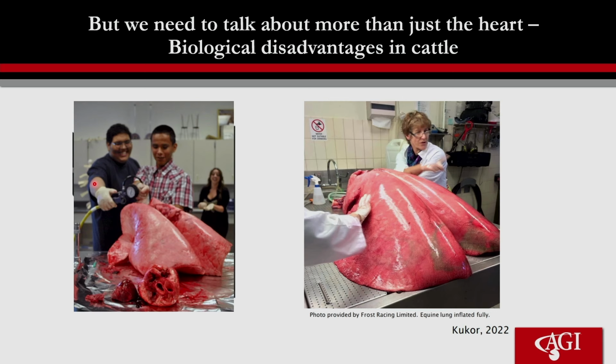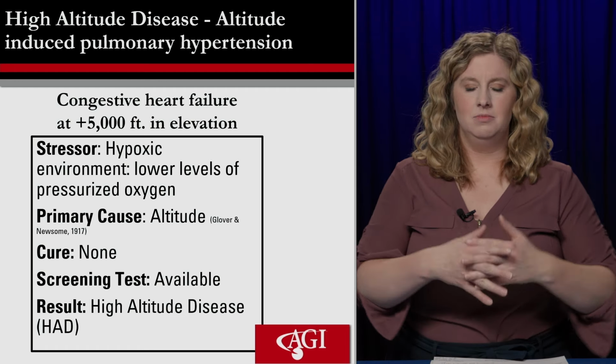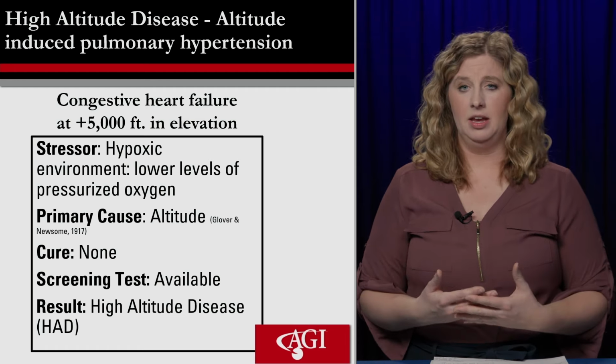When we look at the picture on the left, that is a set of normal, healthy bovine lungs. So obviously vastly different in terms of the capacity, the volume, just the amount of air that those lungs would be able to intake on a daily basis. And so when we think about the disadvantages in cattle, and we think about what's happening with our right heart failure, it all kind of stems and starts with the lungs.